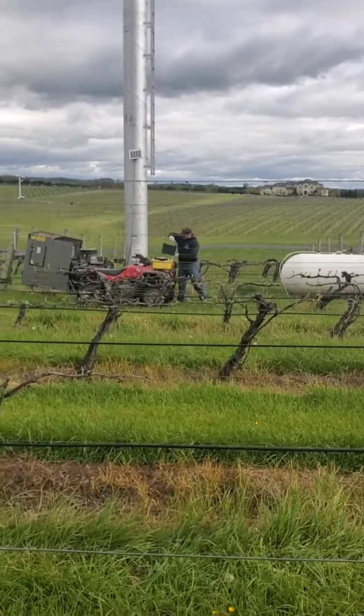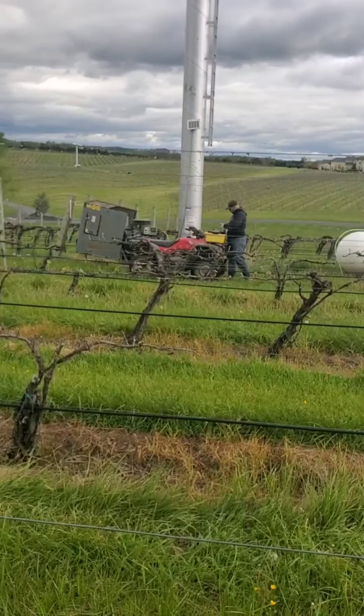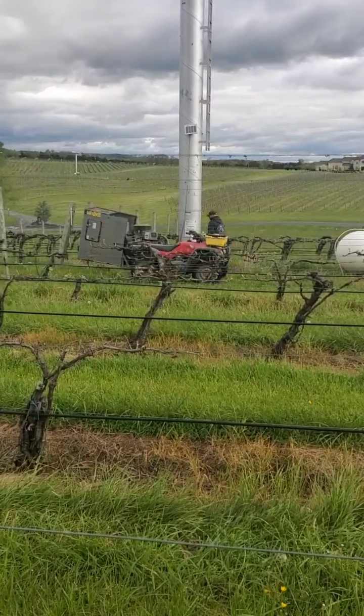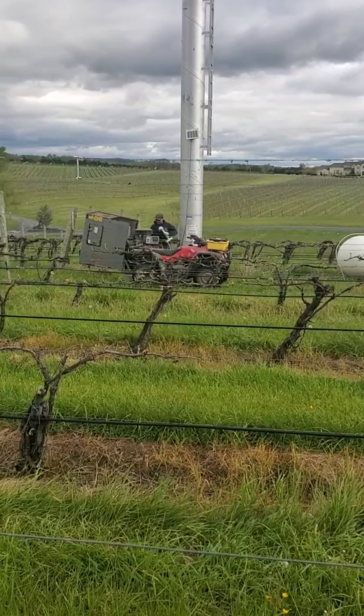Everybody cross your fingers, because this is Joey winterizing, or I guess summarizing, the wind machine. So we're getting them stored up for the year. Hopefully we don't need them again.